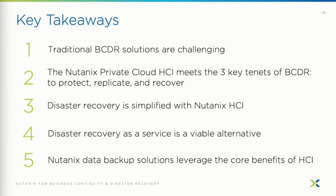I'd like to summarize now with a few key takeaways. Number one, the business continuity and disaster recovery market poses several drawbacks to companies trying to protect their business-critical applications and data, and myriad threats to IT uptime only exacerbate the situation. Second, Nutanix Private Cloud hyperconverged infrastructure software was created to meet the three key tenets of business continuity and disaster recovery planning: to protect, to replicate, and to recover data. These objectives are met with such simplicity and elegance that deploying them is a delightful experience rather than a stressful one. Third, Nutanix hyperconverged infrastructure is architected with data protection and disaster recovery services as integral components of the overall data fabric and management plane.